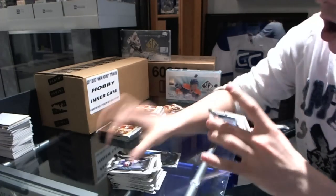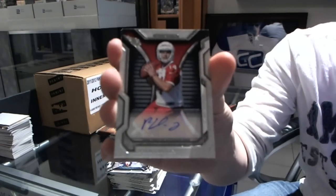We've got a rookie autograph, Ryan Lindley. Ryan Lindley.